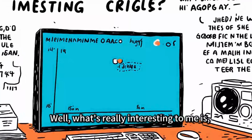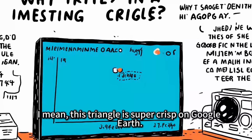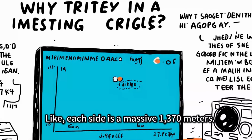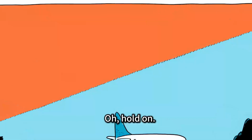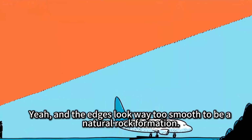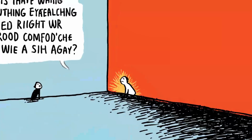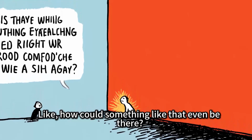What do you think? Well, what's really interesting to me is, this isn't just some blurry image. I mean, this triangle is super crisp on Google Earth. Like, each side is a massive 1,370 meters. No, hold on. 1,370 meters. It's longer than a jumbo jet. Seriously? Yeah, and the edges look way too smooth to be a natural rock formation. You know what I mean? No, yeah, for sure. And that's what's catching everyone's attention, right? Like, how could something like that even be there?